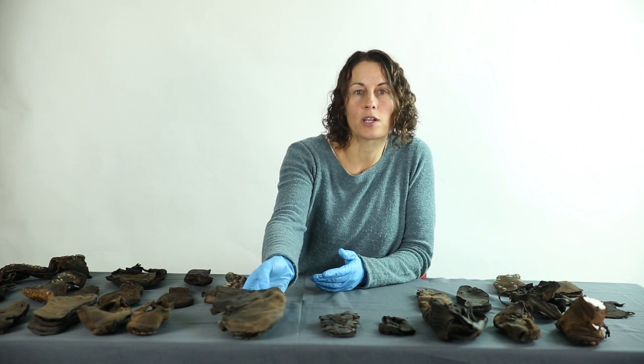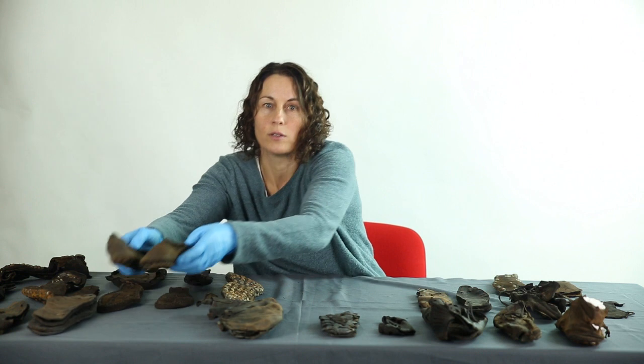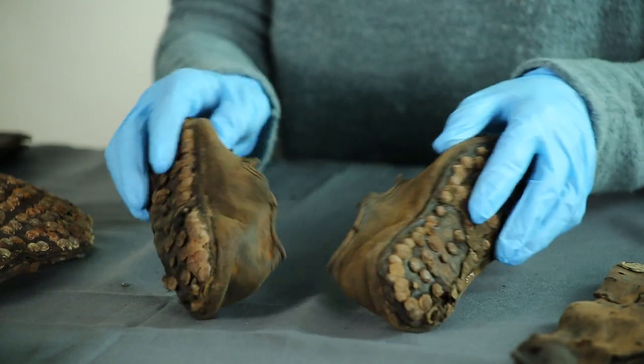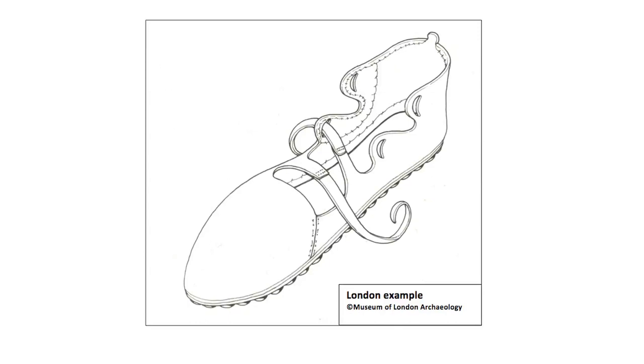The calceus is a general term for a shoe that is closed, usually around ankle height, and has hobnails on the treadsole. And you can see this lovely pair right here, probably worn by a child. They had laces that went along the upper edges of the shoe to close it at the top. The fashion for all of these shoe types changed rapidly.